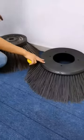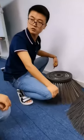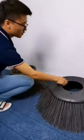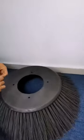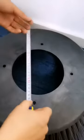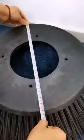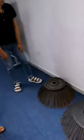And this one is for Kärcher sweeper. It's a very famous brand for sweepers. How about its dimension? The inner diameter for the plate is about 180 millimeter, and the outer diameter for this plate is about 425 millimeter. If you need, we can also customize the size for you.